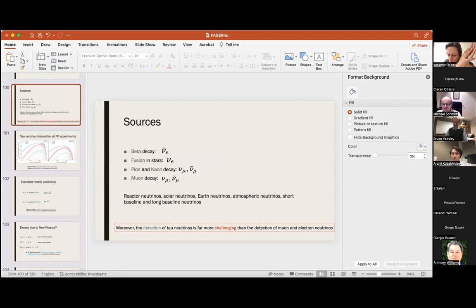I think c times tau is something like 87 microns. That's the number I remember. Now, we have a gamma factor, boost factor, which is around 1,000. So you should multiply by 1,000. Okay, so 87 millimeters rather than 87 microns. Yes.